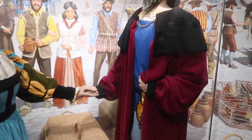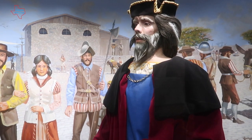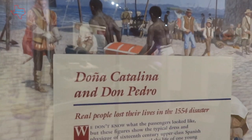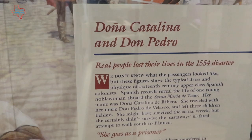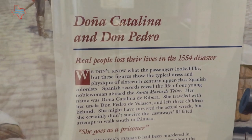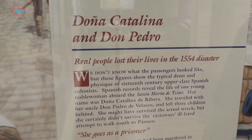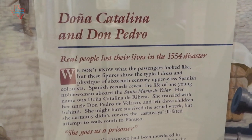I love the details on these faces. This is Donna Cotelia and Don Pedro. Real people lost their lives in the 1554 disaster. We don't know what the passengers look like, but these figures show the typical dress and physique of 16th century upper class Spanish colonists.